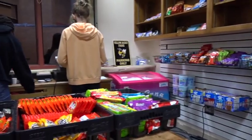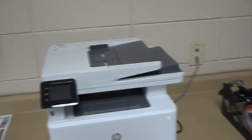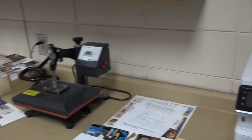So along with that, we have recently gotten some new equipment in my classroom where my students are actually going to be working on creating t-shirts and cups and possibly embroidering hats and different materials like that we can hopefully sell in the school store and then out in the community later on.